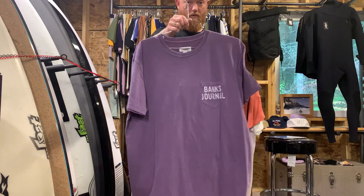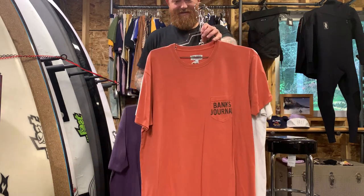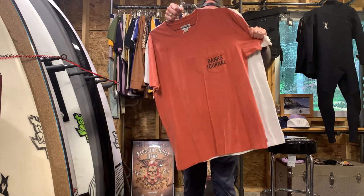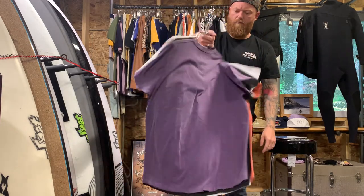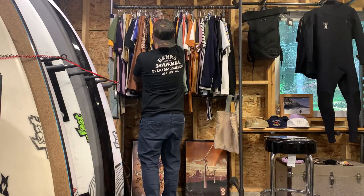I really like the grape. And yeah, these are awesome. Great washes. No back hits on them. Really good everyday basics.